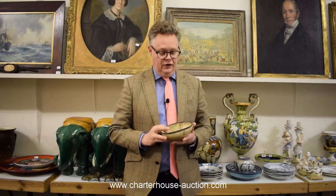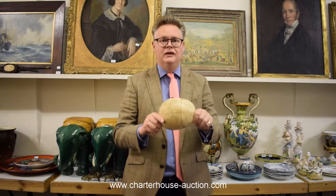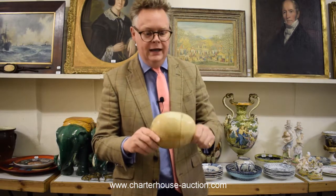Now, for those of you who watch the videos, we actually had a phrenology skull in recently, the actual human skull all painted. This has come from the same estate as that. Now, that human skull made £5,000. This is basically just the top part of your old noggin here. Now, this has actually been used as a drinking cup.